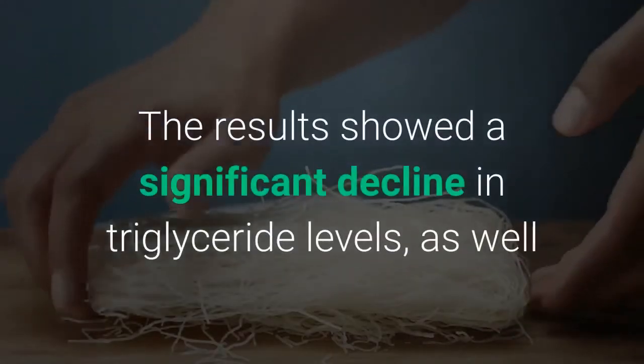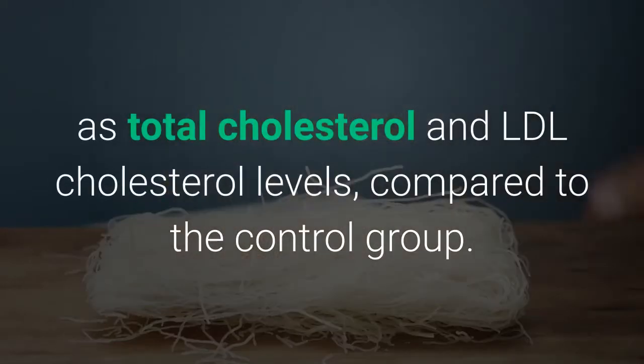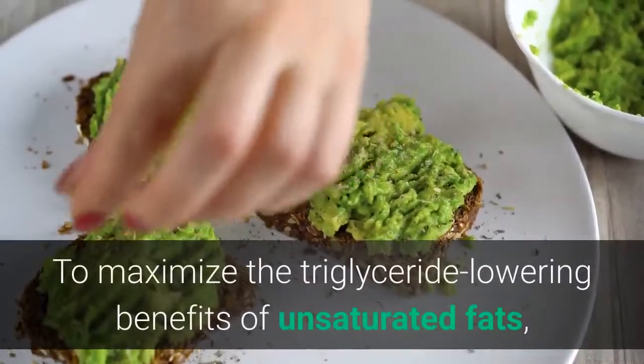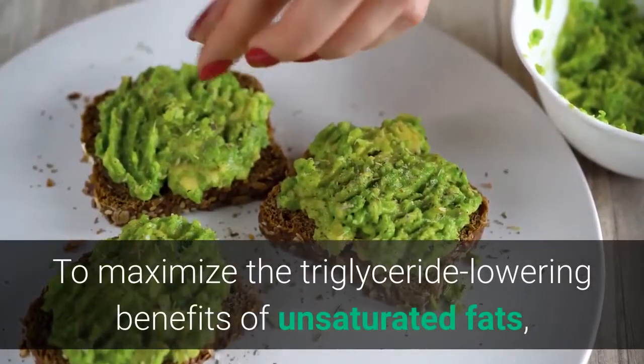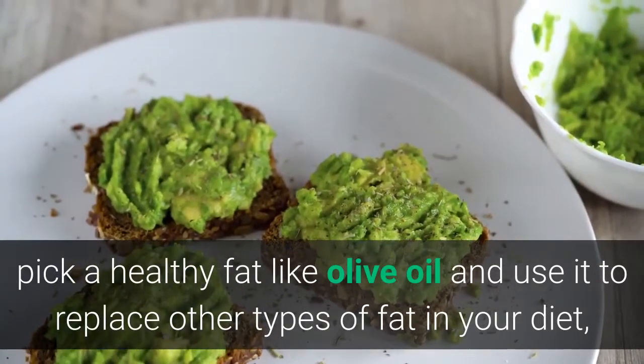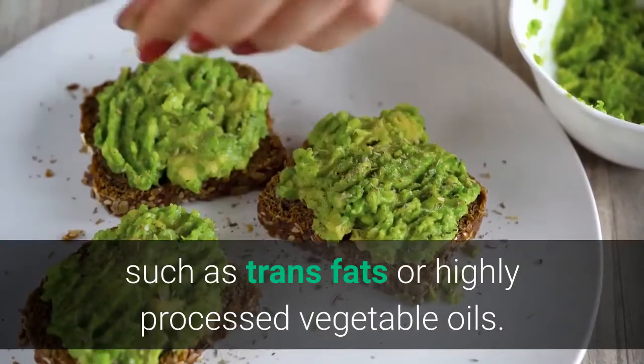The results showed a significant decline in triglyceride levels, as well as total cholesterol and LDL cholesterol levels, compared to the control group. To maximize the triglyceride-lowering benefits of unsaturated fats, pick a healthy fat like olive oil and use it to replace other types of fat in your diet, such as trans fats or highly processed vegetable oils.